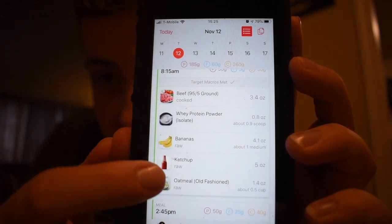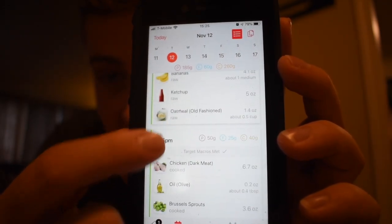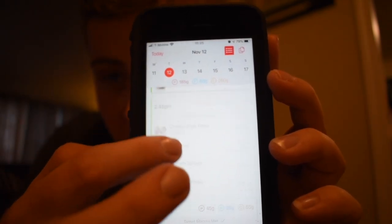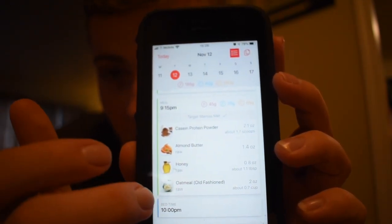I eat a banana. I put a little bit of sugar-free ketchup, and then I also put the protein powder and the banana in the oatmeal. Then I eat again later that afternoon. I have some chicken, olive oil, Brussels sprouts, potatoes, and then for my bedtime meal, I have some casein powder, some almonds, honey, and then oatmeal again before I go to bed at 10 o'clock. So right now I'm eating 4 meals throughout the day.